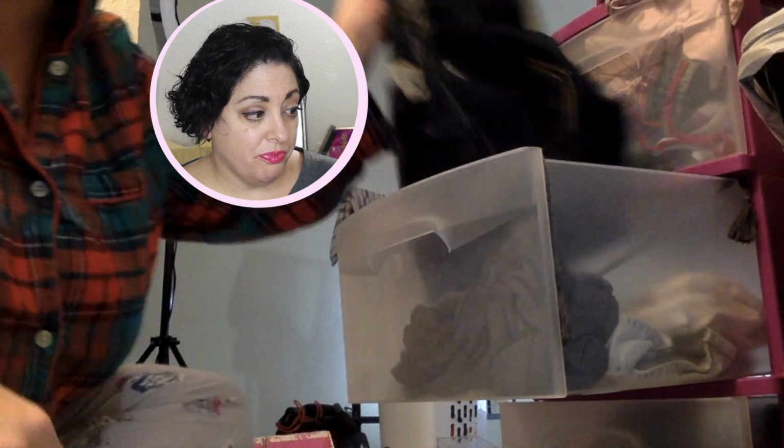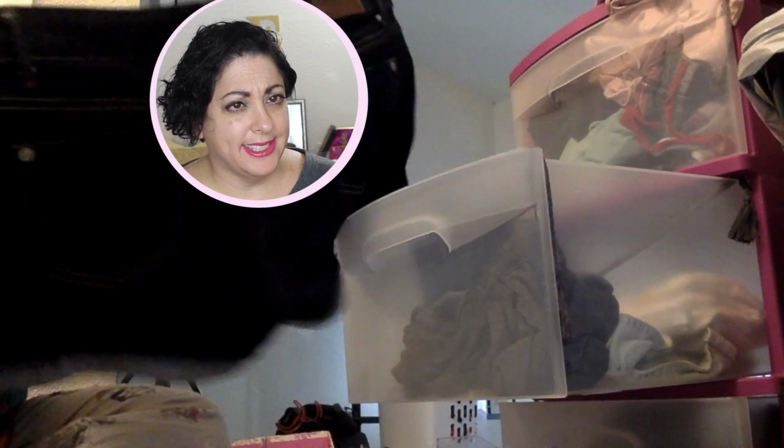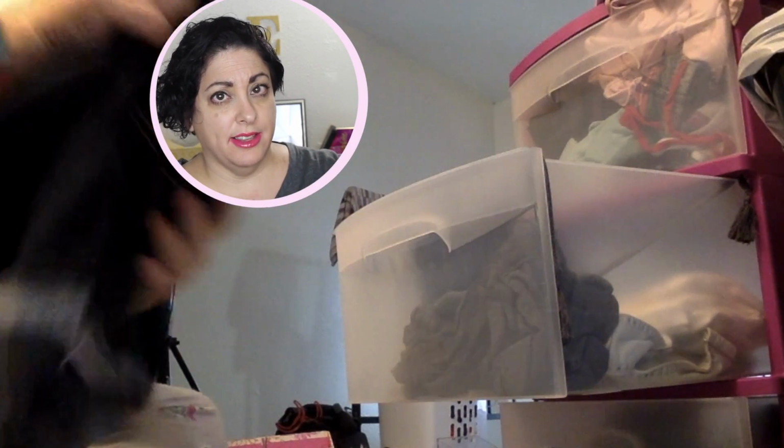Again, I had to sort everything into stuff that I would keep, stuff that I wasn't sure about, the maybes, and stuff that was trash. I had a lot of trash in my closet. I emptied out all my drawers, and then I went through every item in those drawers. And I had a lot of stuff that was really old, really stained. So I had to toss that stuff.